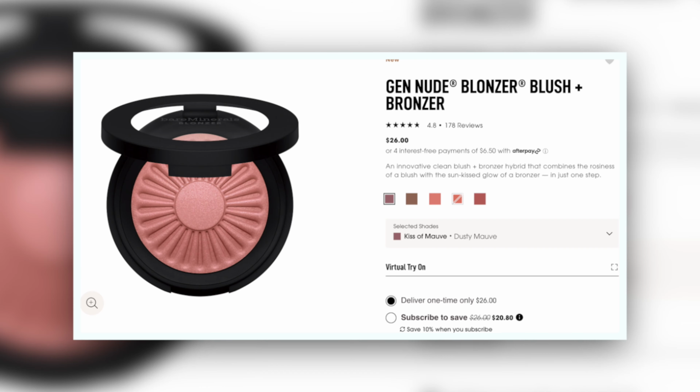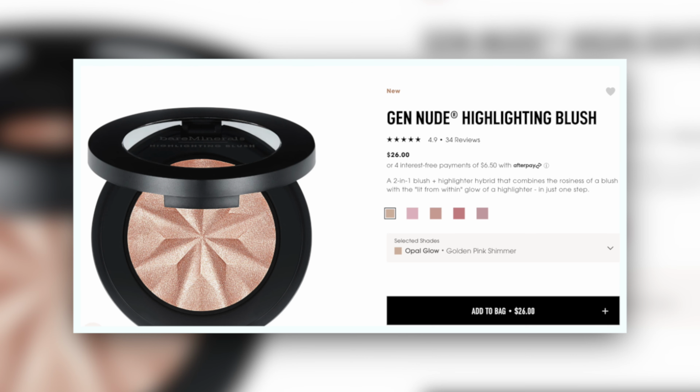And I picked up 2 newer Blonzers, Kiss of Mauve and Kiss of Spice. These aren't brand new to my entire life because I have owned the Blonzers before, but I loved them, and honestly these 2 colors excite me greatly, so I'm pumped to try them. And then I also went out on a limb. I just thought this sounded exciting, and I've done a pretty good job of staying away from other creators' reviews of these things because I wanted to buy this ultimately. So I got the highlighting blush in Opal Glow. We will be doing that as well. I'll probably use these on my eyes also because they're super pigmented in my experience. So let's go ahead and discover how these are on first impression together.